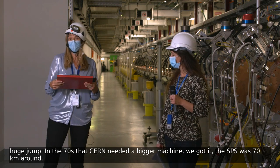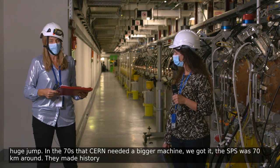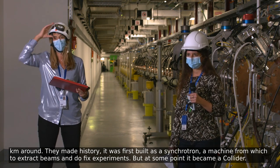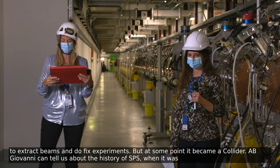And in its history, it was first built as a synchrotron, so a machine from which to extract beams and do fixed target experiments. But at some point, it became a collider. Maybe Giovanni can tell us about the history of the SPS when it was transformed into a proton-antiproton collider.